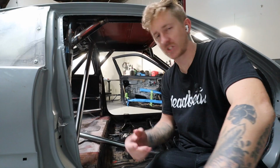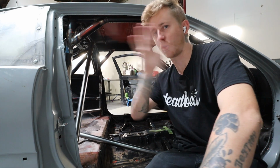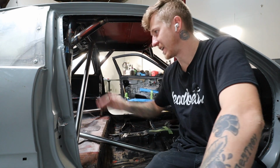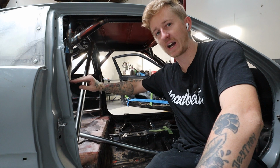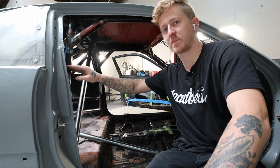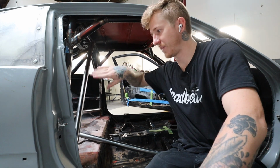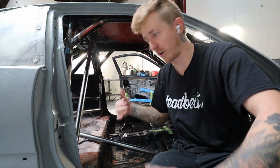So after checking the pictures and studying them a little bit from multiple angles, he sent me a whole portfolio of them. Yeah, it definitely looks like he's more in the high part of the bend, which is where I have it, because it's looking like the top of the tape line is basically just under the window line. So that's pretty much perfect. So I think we are solid to go.